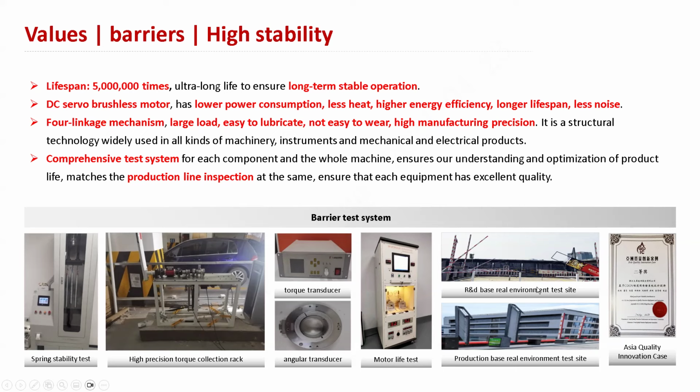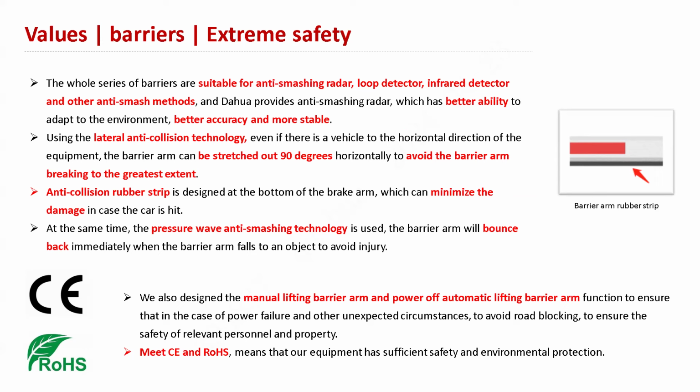Then in terms of safety, we have the anti-smashing methods. We have anti-collision technology applied. We also have an anti-collision rubber strip installed under the barrier so that in case it collides with, for instance, a vehicle, it does not really damage the paint, instead saves. Then we have certification meeting the CE and RoHS, which is the requirement on hazardous substance certifications. So this means the barrier is safe and clear to meet most market demand.